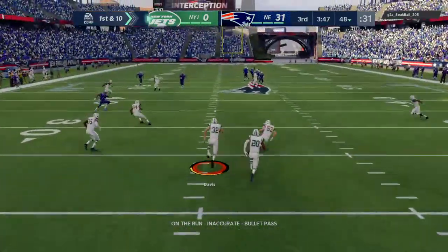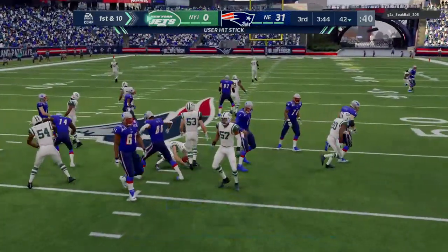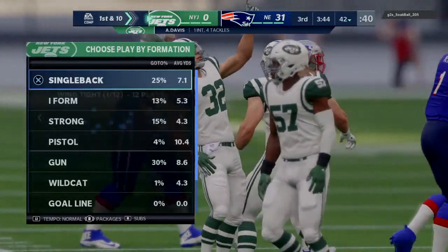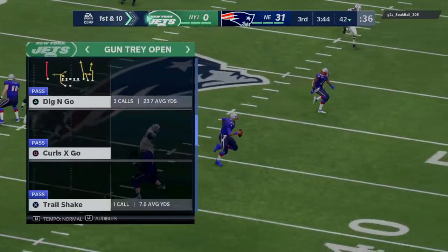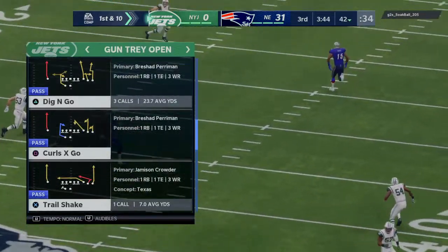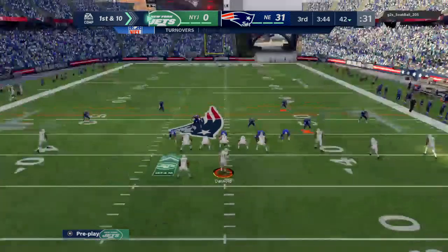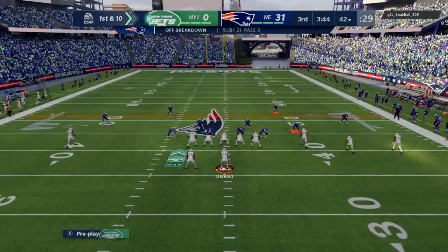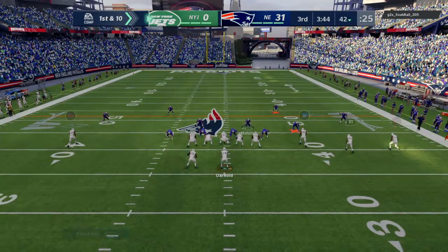Thrown across his body, and it's intercepted. Picked off by Ashton Davis. And he will take this all the way up past the 40-yard line. Okay, it's real simple to say from here, but we know that sometimes as a quarterback, you've got to know when to say when and just throw it away. Flushed out to the right, tries to make something out of nothing here, and he winds up floating one downfield that gets intercepted.